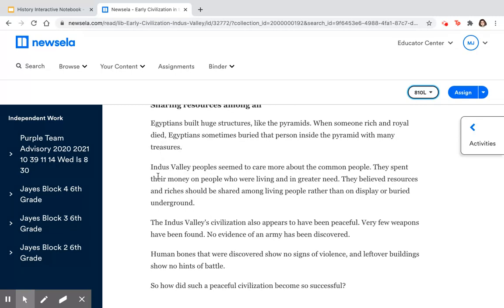However, the Indus people seem to care more about the common people. They spent their money on the people who were living and in greater need. They believed resources and riches should be shared among living people rather than on display or buried underground. I always say if you found money on the side of the road, would you buy yourself a pair of Yeezys, or would you buy food for the week? The Egyptians are going to be decked out in Yeezy, while the Indus Valley is going to have a full belly.